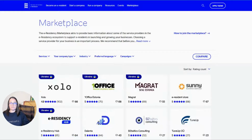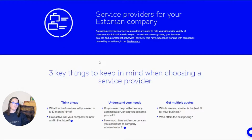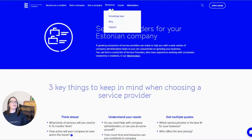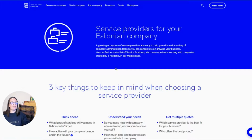Okay, so I'm going to clear the filters and we're back at the beginning. And that is it for the demos. But as I mentioned, I will talk a little bit about how to choose a service provider, as we do get questions about this often in our support channels. So we've come up with a few things here, and this is actually a page on our website about service providers. It's an introduction to what service providers are and which ones you might need for your company.